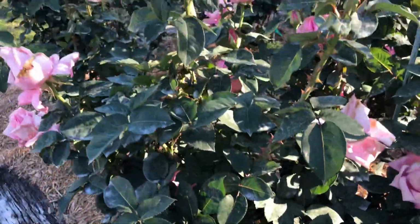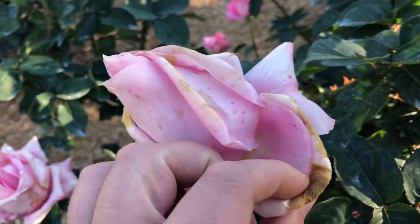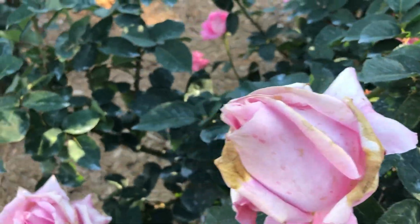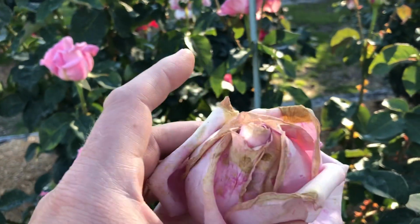Going back to the deadheading, this is a Firm. These blooms are well past peak. You can see they're getting some botrytis on it, this disease right there. That could spread to the rest of the garden. So one reason to deadhead is to encourage the next round of blooms. That will speed it up. The other reason is you're getting rid of disease and insects that are in the garden.